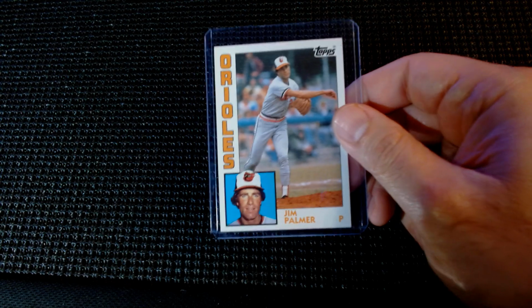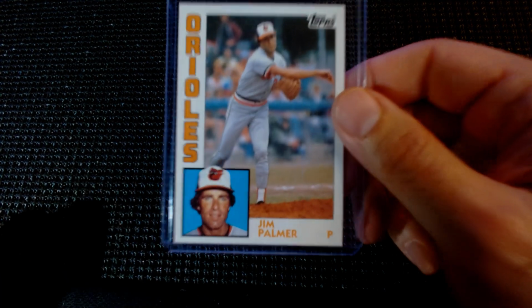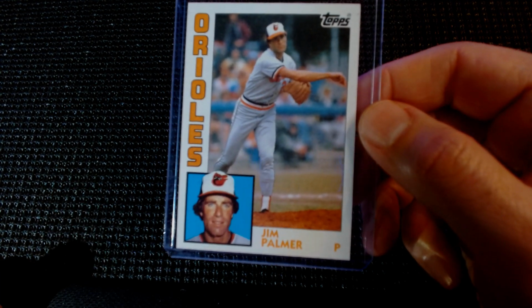Then one of the good Hall of Famers that we got in there was this really good looking version of Jim Palmer.